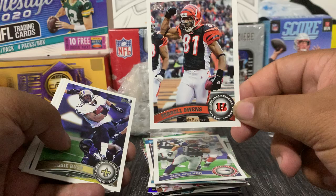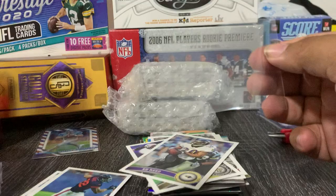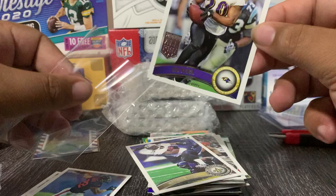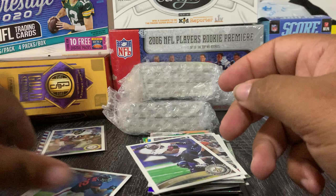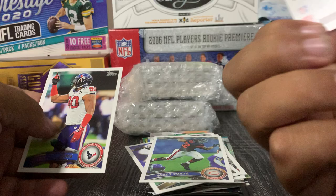Reggie Bush, oof, this one's getting sleeved up. I'm upset I sold my other Ed Reed card, but you win some, you lose some. Ed Reed, hands down the best safety to ever play in the NFL. I don't want to hear it. Nobody, not Polamalu, Ronnie Lott, nobody. Ed Reed, Matt Forte. Oof, another University of Miami legend, Santana Moss.